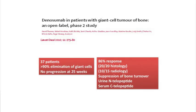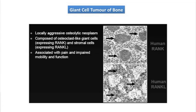And a small trial was done in a very small number of patients. You don't have to do thousands of patients in trials if you've got a very active drug. 90% of the patients responded. It was a fantastic response. So the giant cell tumors are made of giant cells, and these are called giant cell osteoclasts, and they make this Rankl. And if you inhibit it with the treatment, the osteoclasts disappear.